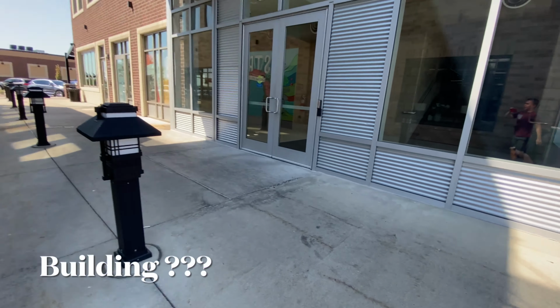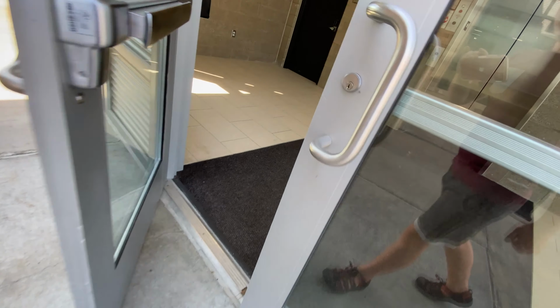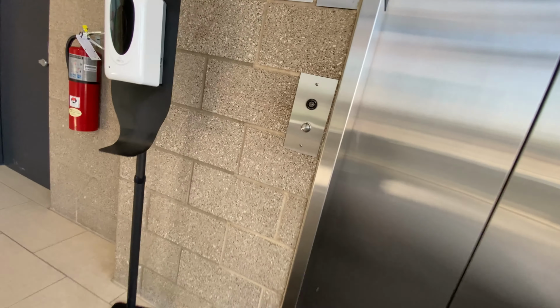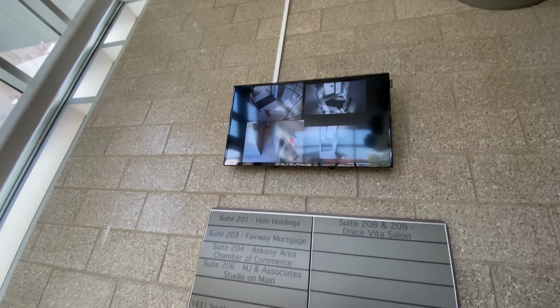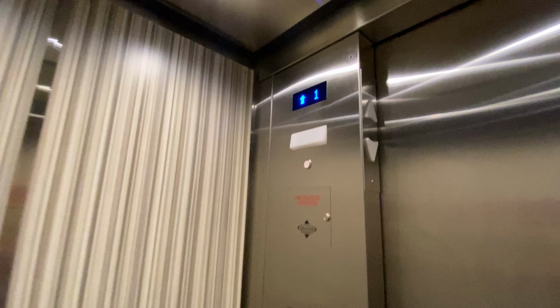All right, so we're at another building that I don't know the number of. But we have another Schumacher. So let's go on in. Why in the world are the security camera things right there? I think they put the security camera things on the wrong screen. Of course, another fan in here. I literally have not a single clue why the security camera thing is facing me and the screen is right there.